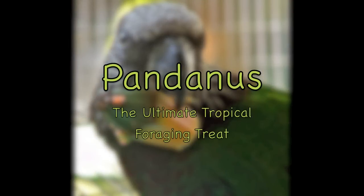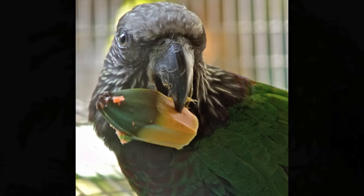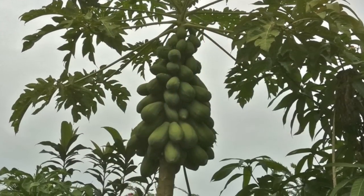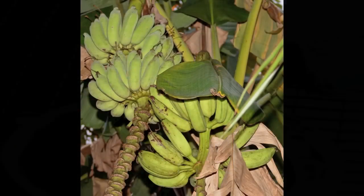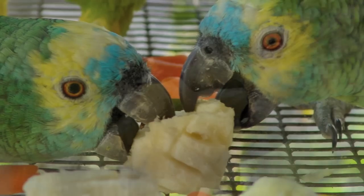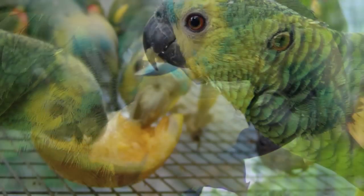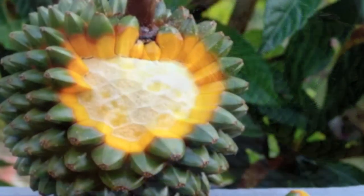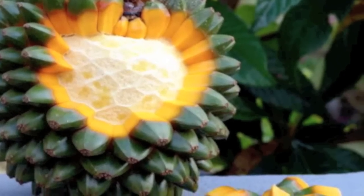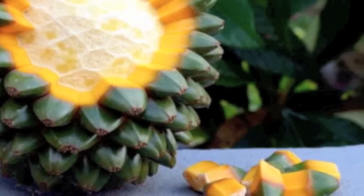Pandanus, the ultimate tropical foraging treat. When you think of South Florida and the fruits that grow here, you probably think of things like papaya or bananas, both of which we feed our birds here at the Cozy Nest Box. Or maybe you think of carambola, also known as starfruit, and most certainly oranges and other citrus fruits. But you may have never heard of an exceptional tropical fruit that grows in the Miami area that makes a magnificent, all-natural foraging treat.